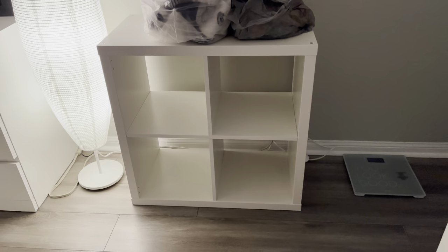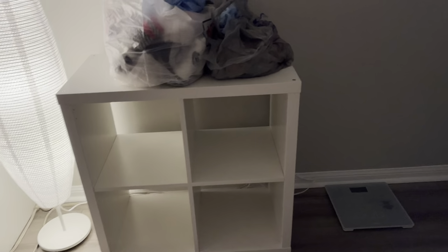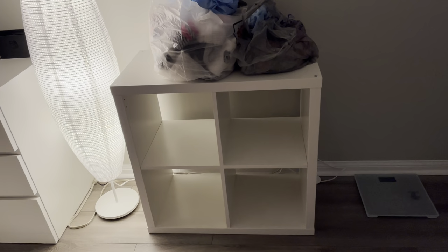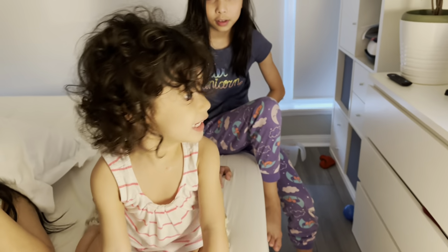This one over here in the bedroom. It was supposed to go where those pink containers were in that room, but Jen wanted it here, so more space in the bedroom. So you want to say hi, Mila? Hi. And then there's Adrina. Huh?